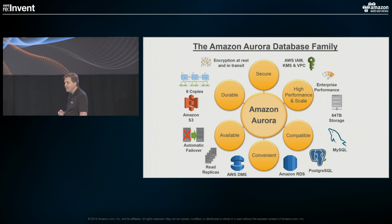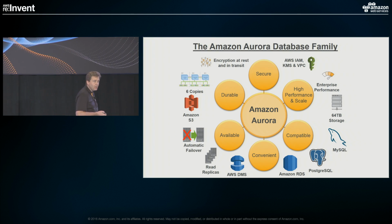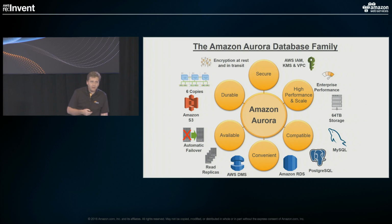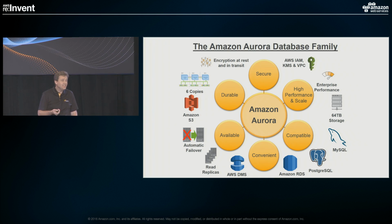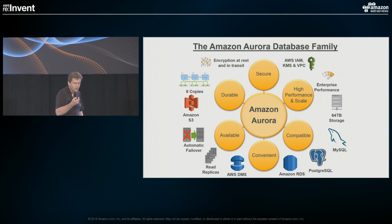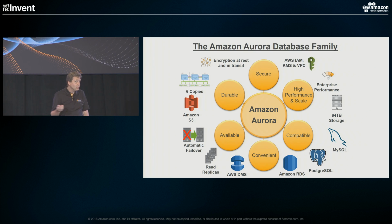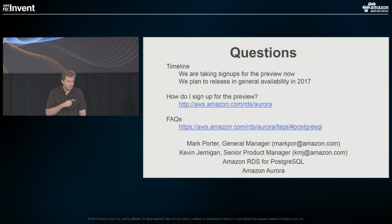So, when we think about Amazon Aurora, we think that it's secure with encryption at rest and in transit, IAM, KMS, all that stuff you've gotten used to. It's durable. It has 6 copies at runtime with a copy going all the time to S3, 11 nines. It's available with automatic failover and read replicas. It's convenient to load up with DMS or PG dump. It's convenient to use with Amazon RDS. Click on the console. When you get the preview, it's one click to go create one. It's now compatible with 2 things, which is even more fun. And it has enterprise-class performance and enterprise-class storage.